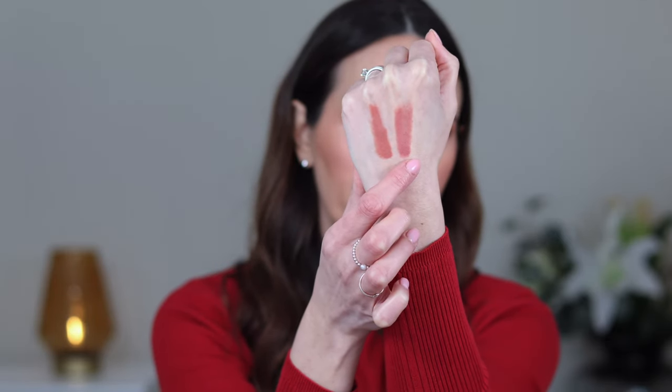I will be including swatches of every single lipstick that I try today, and I will include photographs with and without a flash within this video, but I will just show you them on my hand now, the old Velvet Teddy and the new, just because I have some thoughts on them. So on this side we have the old Velvet Teddy and here we have the new.